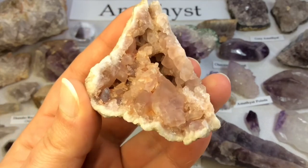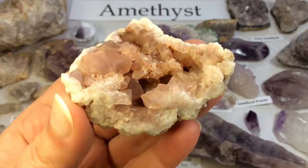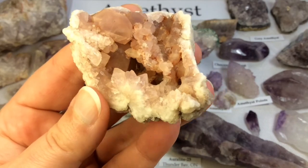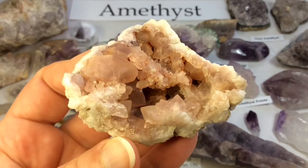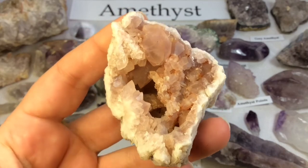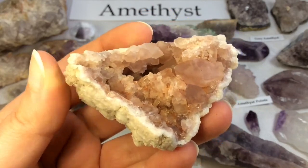I admit, when I first saw them, I was like, how is it possible to be amethyst if it's not really purple? But they truly are amethyst. Just more on the very light rosy, lavendery rose kind of a color. Dusty rose. Yeah, dusty rose. I like that sound. Oh, they are just so gorgeous. I'm so glad I found one.